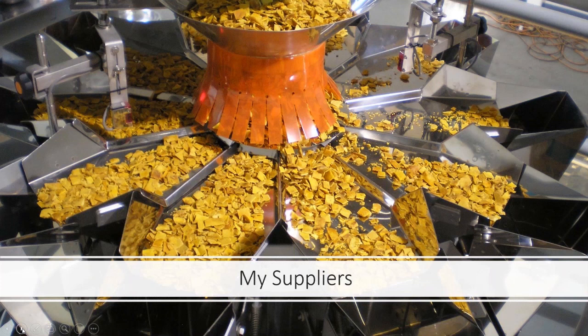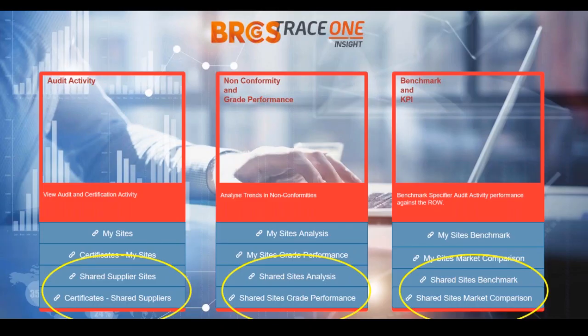So that was just a quick summary of all the information that you can gather from your own facilities, but we also have the ability to capture all the data for your BRCGS certified suppliers as well. So again, the same format with the 3 columns, but instead of working on the top half, we're looking at the bottom half here, and this is all information for your suppliers.